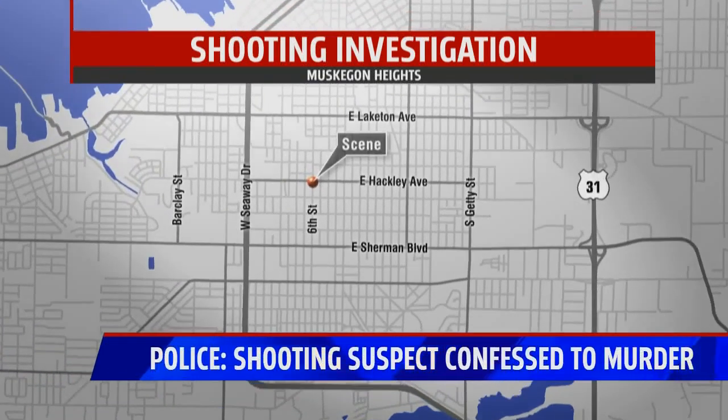The shooting happened back on the 2nd of December at 6th and Hackley. The victim, Gary Phillips, was found dead inside of his car. We're told Robertson has confessed to the murder, adding that he was the only one involved. No word yet on his next court date, however.